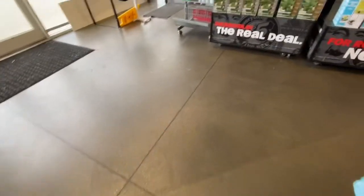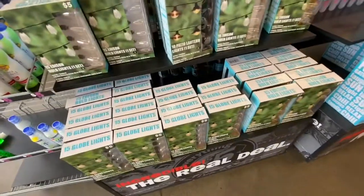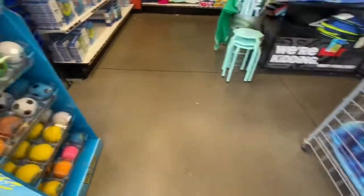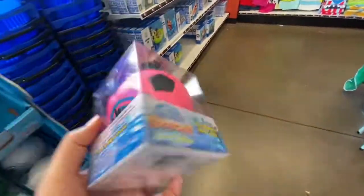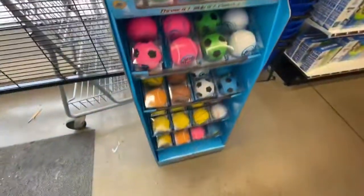So today I'm shopping at Five Below, and I'm just gonna look around and see what they have that is new. I haven't been in here in a while. It looks like they have a lot of summer and pool toys. And this is cute, like a little ball for the pool. I like the bright colors of those.